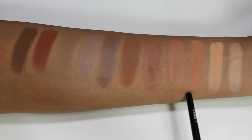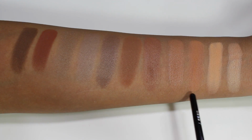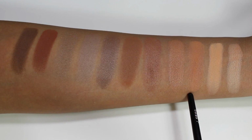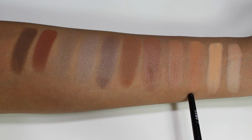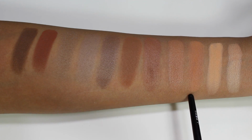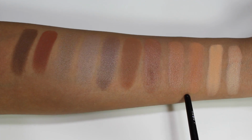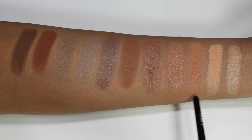Then next to that we have Creme Brulee. Creme Brulee is a deeper brown shade. It's more of a brown beige, and you'll see that peachy orangey undertone to it. This again works well for medium skin tones, even lighter skin tones to work as a kind of deepening shade in the crease. It will also work well on darker skin tone like myself for a blend-in shade because it is a little bit deeper. I really like this shade. Again, it's a matte finish, so it works really well for blending out crease colors and brow bone colors.